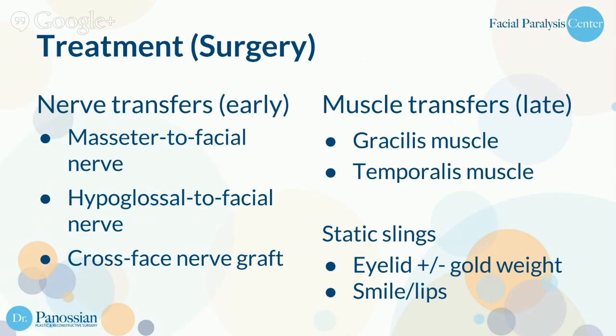Let's say a patient is in the early period and has failed to progress in the re-innervation process, for example, with Bell's palsy. Well, in that event, you can proceed with several types of nerve transfers that have been described in the past. Masseter to facial nerve, basically describing the masseter nerve, which is a nerve used for biting, and it is plugged into the trunk of the facial nerve in order to give it a new source of innervation, one that is actually quite strong and a very good transfer to do.